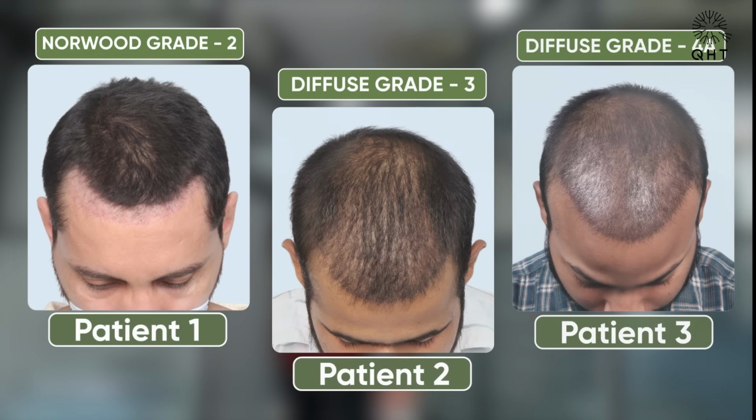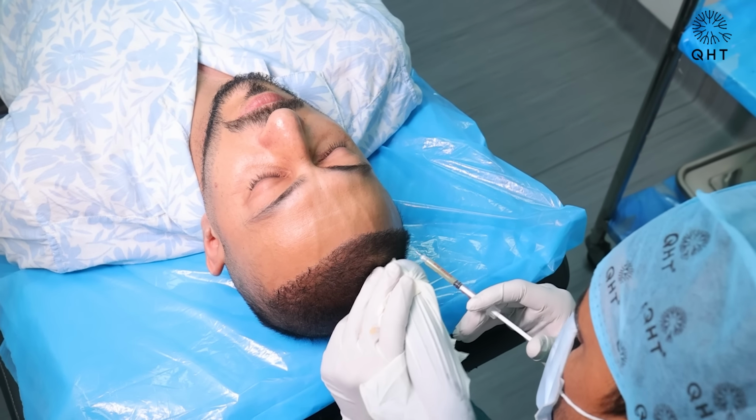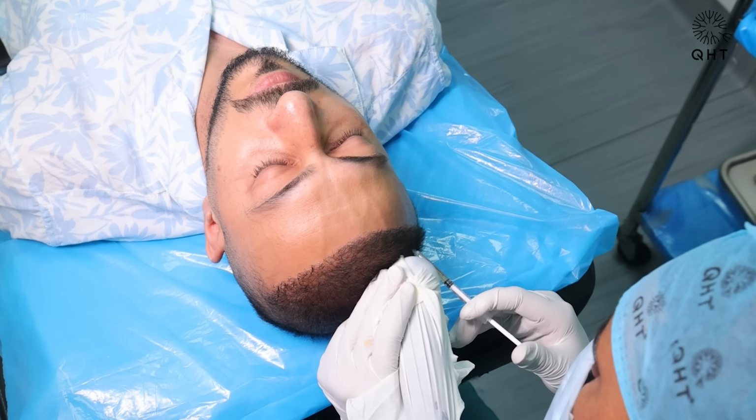1 month post-transplant, all 3 patients visited the clinic for their first follow-up and PRP session. At this stage, early healing and the beginning of the shedding phase were carefully evaluated.